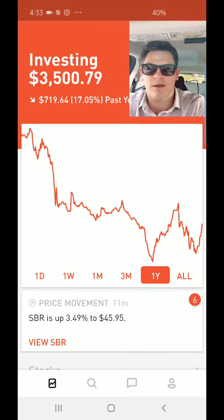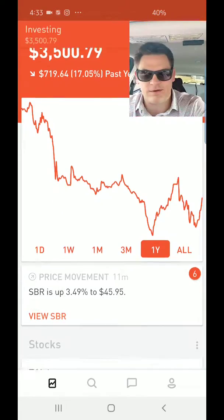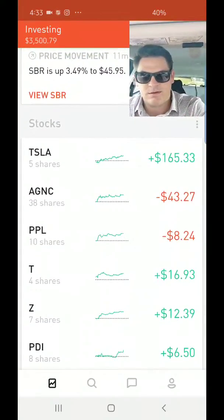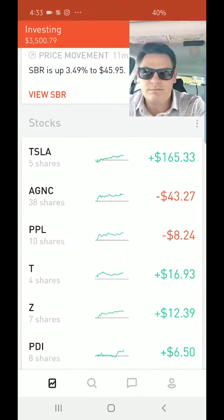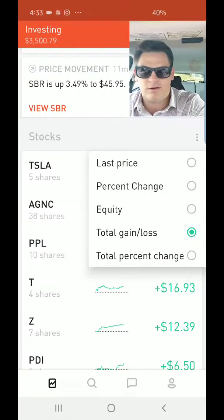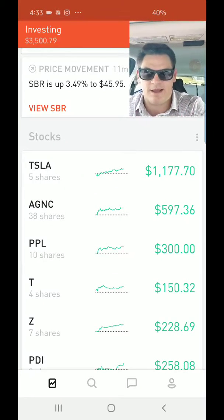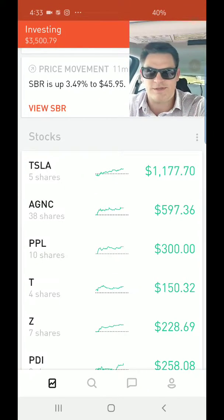I do have a couple growth stocks in my portfolio. I have two that I like a lot right now, and I'm going to go over those now. So down here, you can see, and I'm gonna go right here and do total equity in the middle button right here, so you can see how much money I have invested in every position.